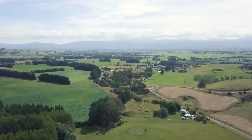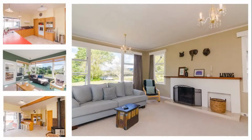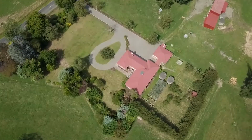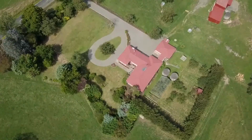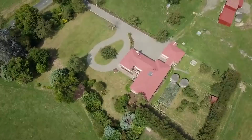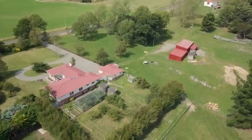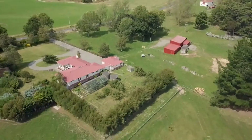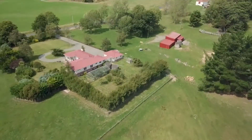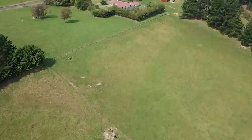The home is extremely well presented and offers four very big bedrooms, a study, two spacious living areas, a sunny conservatory, a large kitchen dining area, and the bonus of solar hot water. The established gardens are simply beautiful and with a fantastic vegetable garden, greenhouse and a mature orchard. This property is perfect for families or even retired farmers.